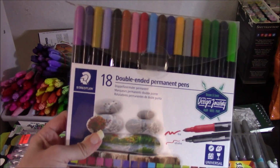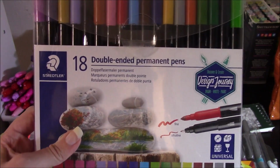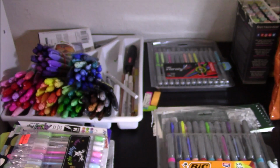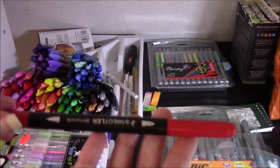And I actually quite like these. They do sell bigger sets. Again, these are just called the 18 double-ended permanent pens. And there are no color names or anything on them. It doesn't really have any information on them, but they are very nice, very thin. I'll open one up. Here is a red one.